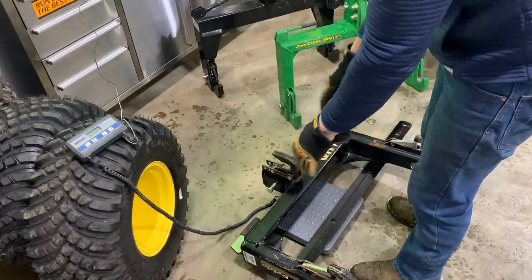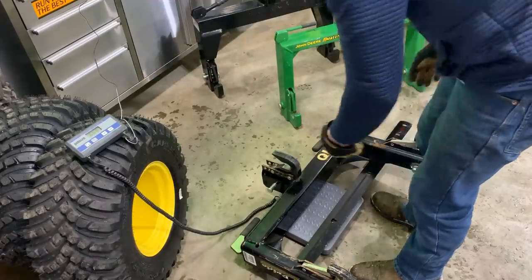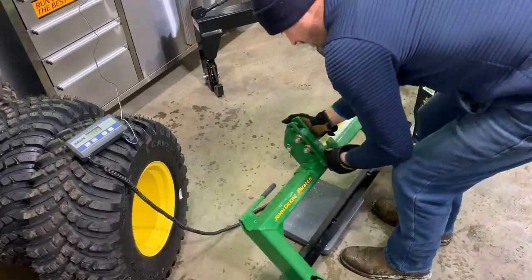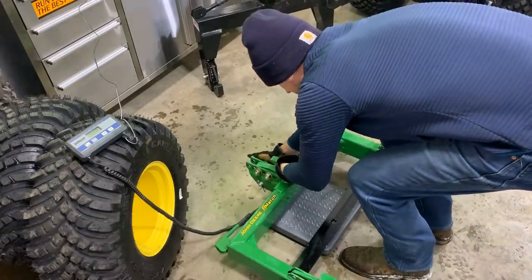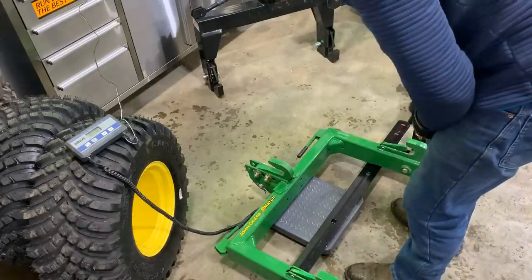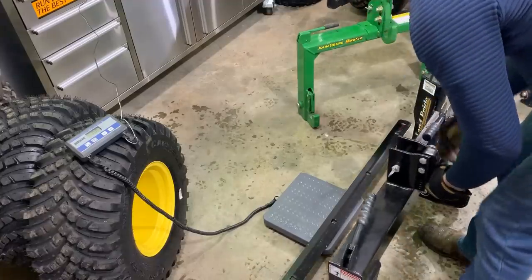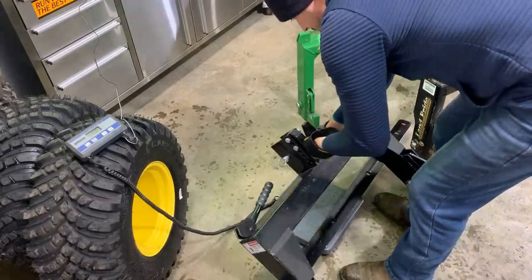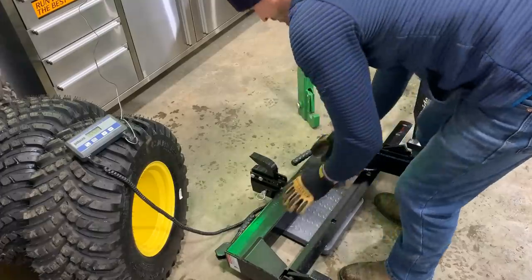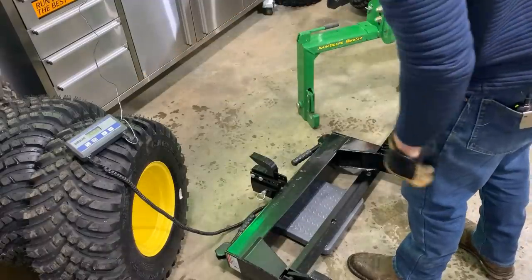Okay, so the Land Pride QH15 weighs in at 68.4 pounds. Next up here is the John Deere iMatch. Okay, 65.8 pounds. Okay, this one here is the Tar River Quick Hitch. This is similar to a Harbor Freight. Okay, you'll see 56.0 pounds.